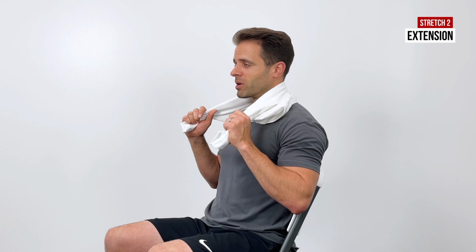Now what we're going to do is follow that up with some stretching, just like what we did with the rotation range of motion. We want to capitalize on that decreased pain and that new range of motion, and this is how we're going to do it.